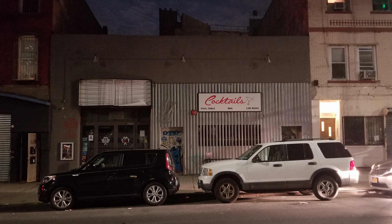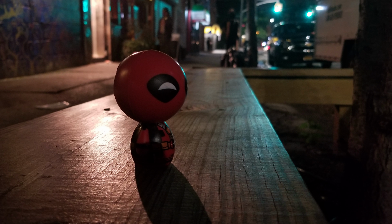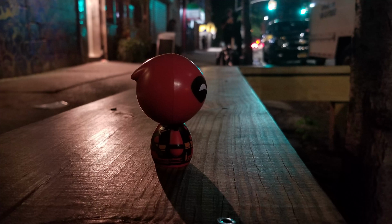First of all, low light photography, Samsung again continues to improve. From what I did yesterday, you can see the images, they just look pretty sharp. Especially little Deadpool looks sharp with a low light setting.